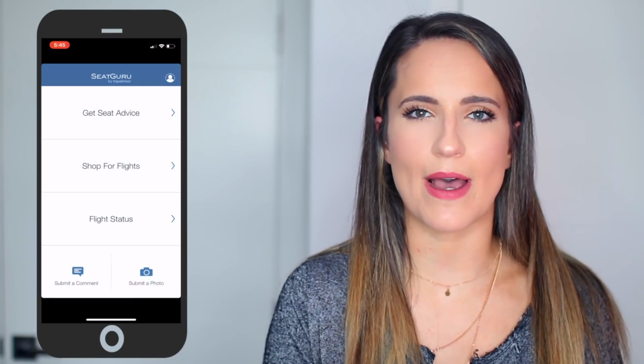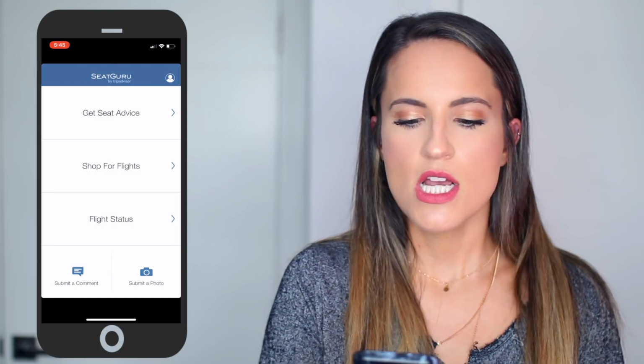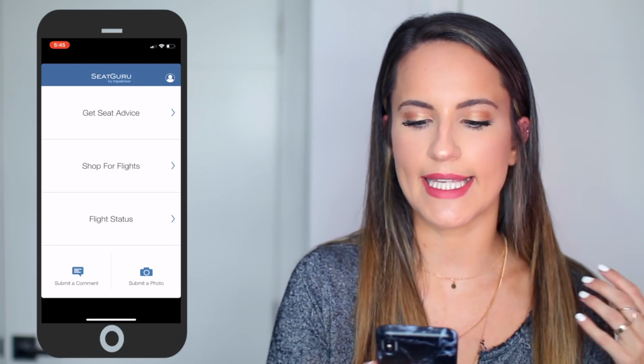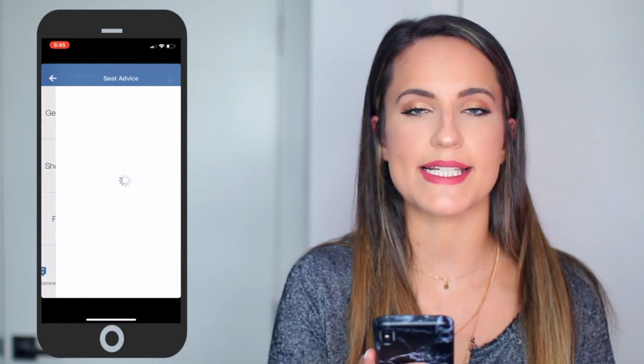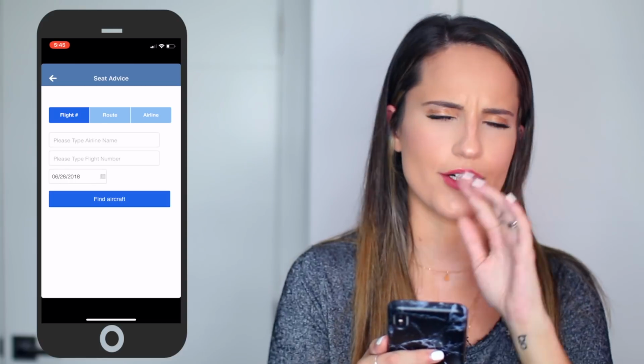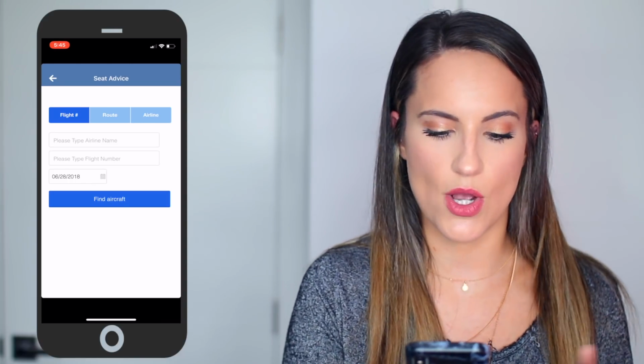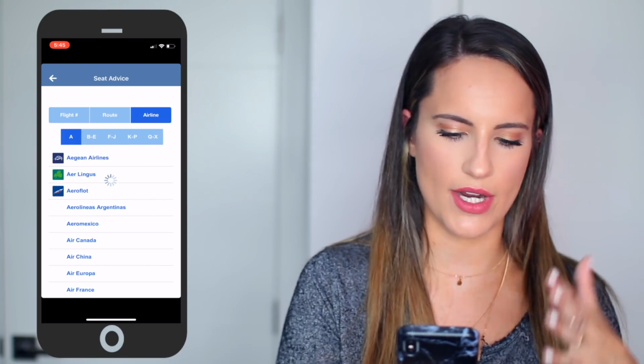I've actually had this app for a long time, and I really love it because it essentially shows you a lot of details about the flight you're about to go on, about the seats when you're choosing a seat, etc. So when you go to it, you can click on get seat advice if that's what you're trying to do. Let's say you already have a trip booked. You can just type in your airline name and your flight number. Or, I obviously don't have one right now, so let's just, for example, click on Air Canada.